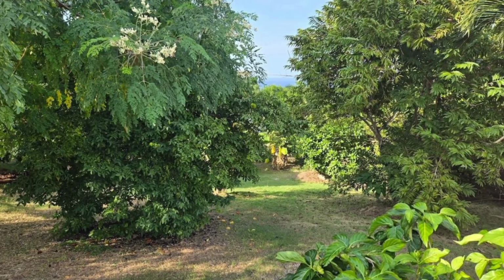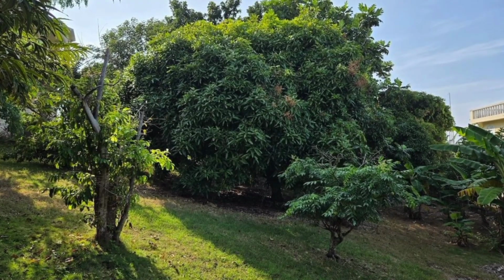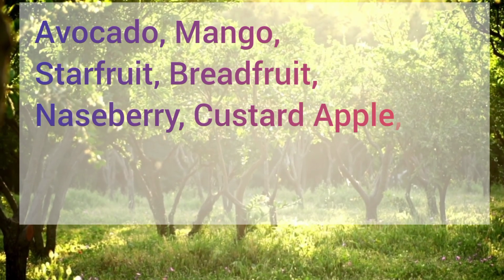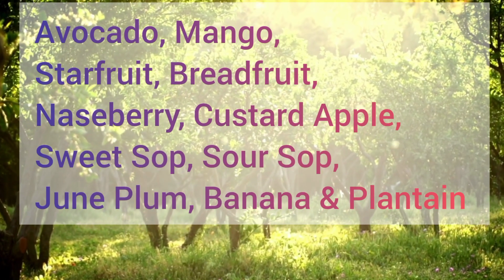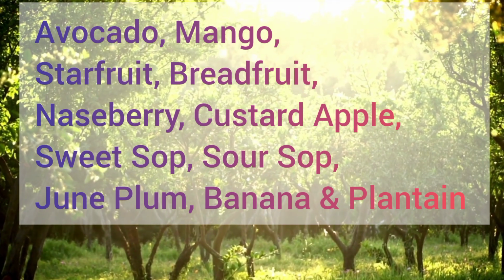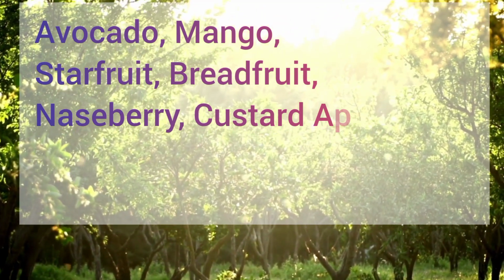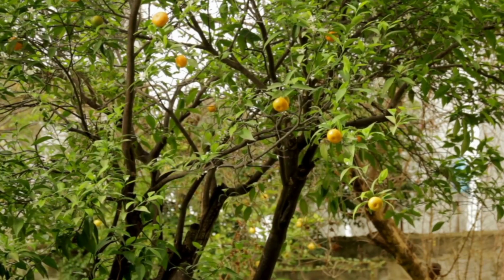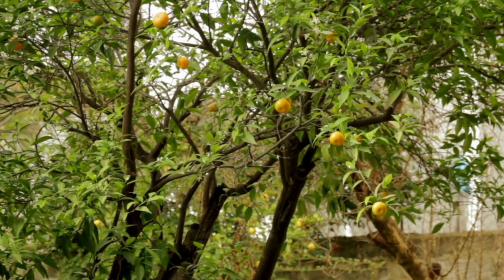The well maintained grounds boast a variety of fruit trees: avocado, mango, starfruit, breadfruit, nasberry, custard apple, sweetsop, soursop, June plum, banana and plantain, etc., adding a touch of natural beauty and serenity.